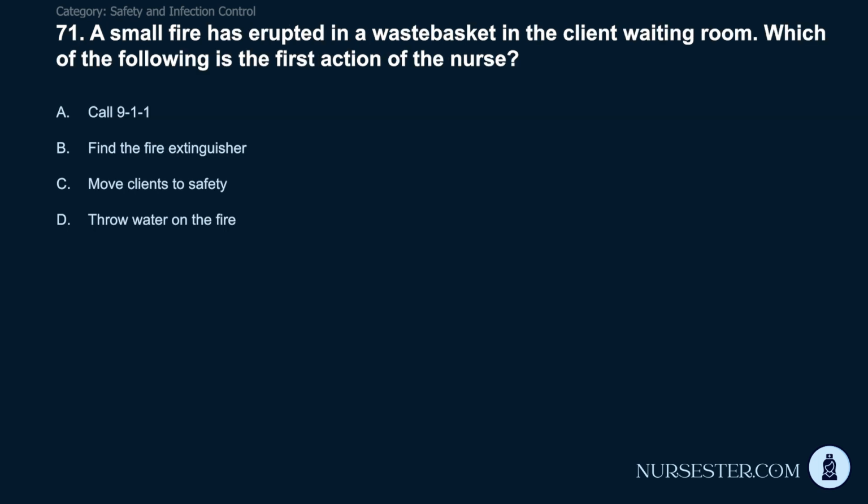71. A small fire has erupted in a wastebasket in the client waiting room. Which of the following is the first action of the nurse? A. Call 911. B. Find the fire extinguisher. C. Move clients to safety. D. Throw water on the fire. Correct answer: C. Move clients to safety.